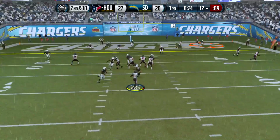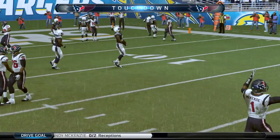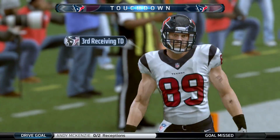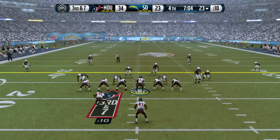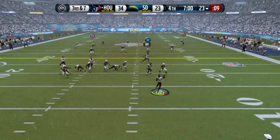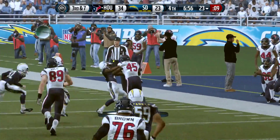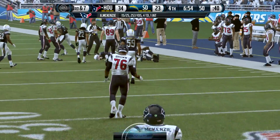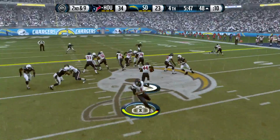Starks re-enters, play fake, and Josh Hill has another touchdown. McKenzie going for his tight end, his 3rd touchdown of the game. 34-23 as we move on in the 4th quarter. Here's some play fake now, and dropping this off to Darrell Young, who had the go-ahead touchdown late last week. And there is a 27-yard catch and run. These 3 backs doing a great job.